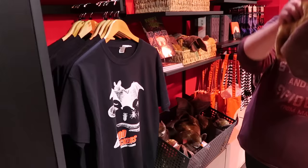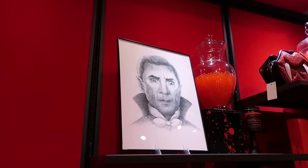The bloodsuckers have their own gift shop here. Oh, you found a bloodsucker? I did. Ooh. Oh no. You can also get a portrait of Bela Lugosi there.